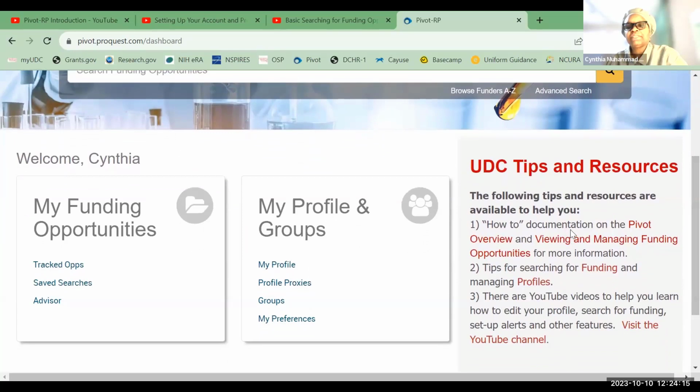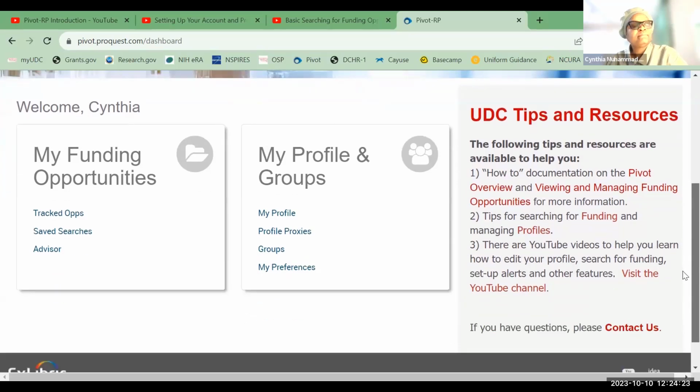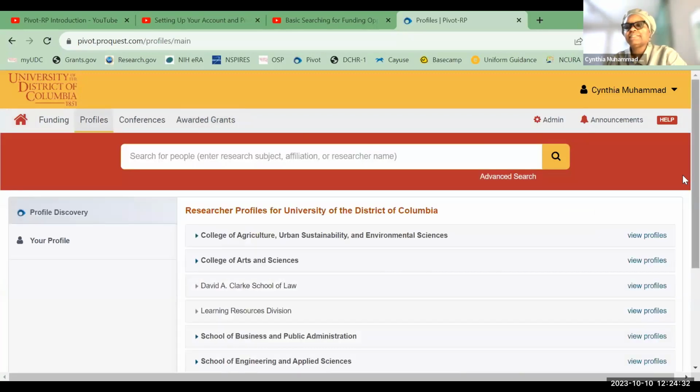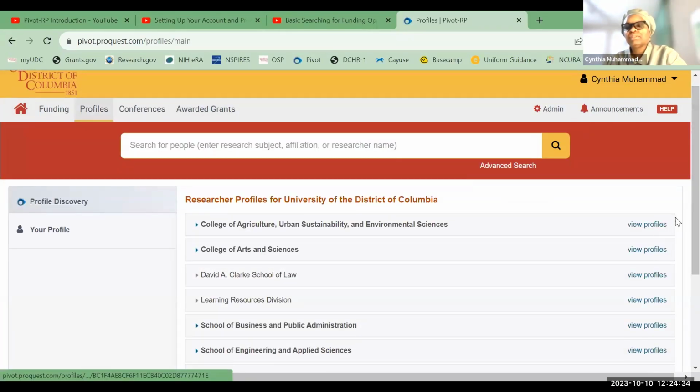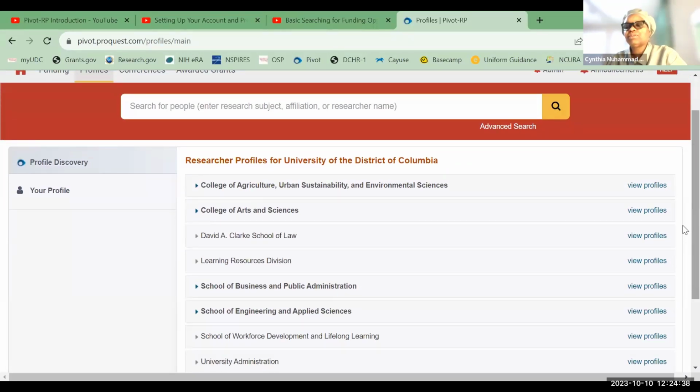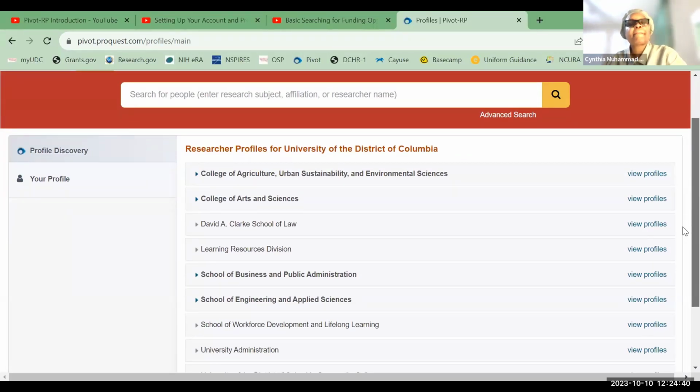And we have documentation of all of the things. So if you're not a person who wants to watch a video, we do have the same information in written form. So here is our profiles. They've been added by college. So let's see. Somebody give me a college they belong to so I can see if you're in the system. Cass. Cass?